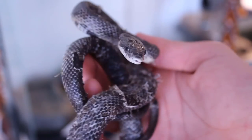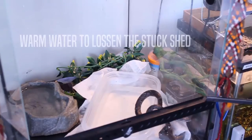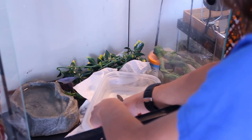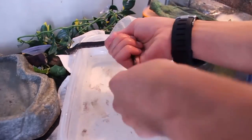Look at that. That's not good. At least he seems awake and really alert. That's a good sign. Why don't you just chill in the water here? Already some of it's coming out, which is nice.